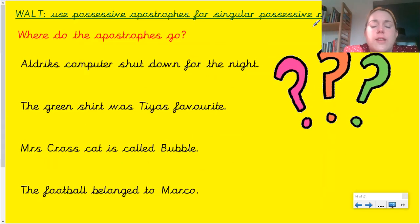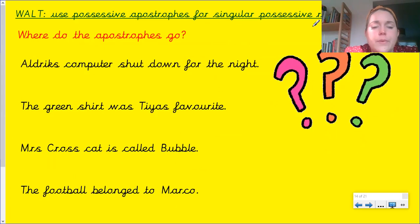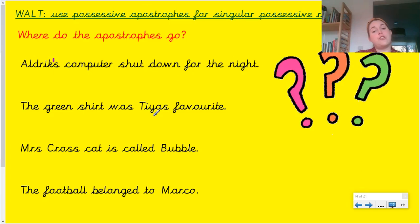Aldrich's computer shut down for the night. What's the thing that belongs to somebody? Have a think. It's the computer, isn't it? The computer belongs to Aldrich. So we need an apostrophe S on Aldrich to show it belongs to him. I've already put the S on, so we're going to put the apostrophe in front of the S. Aldrich's computer shut down for the night. Let's look at the next one.